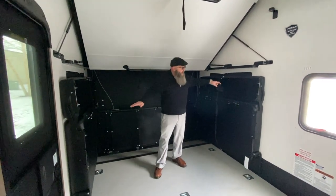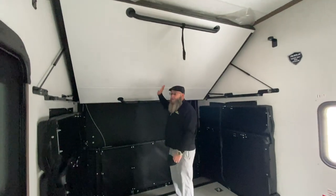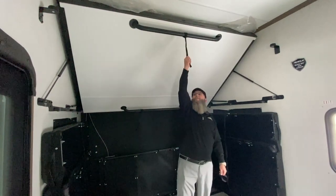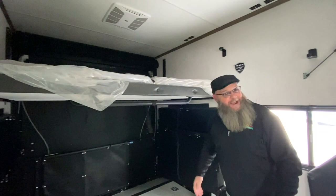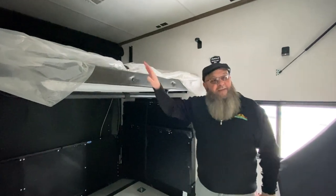So you've got your two couches right here that can also be used as dinettes. They also flip down to make bunks. Now, I started this just to make it a little simpler. This unit has pull-down bunks, so right now the backside's down. Front side comes down, and I hit myself in the head. How easy is that? But then you've got your bunk up here, and makes everything really simple.